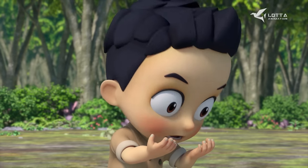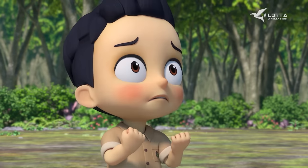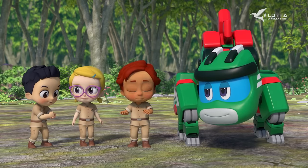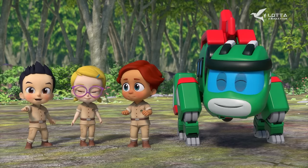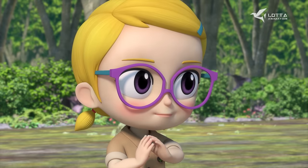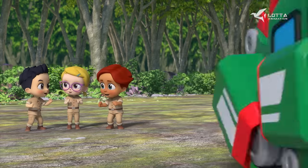Yes. It must be very cumbersome to brush 1,000 teeth. They don't need to brush their teeth. Yo! Oh, right. They're pterodactyls. Storm, may we go see the pterodactyls up close? Of course. Yo! Wow!